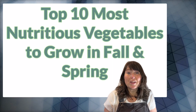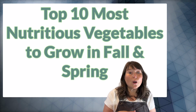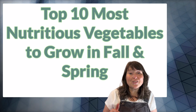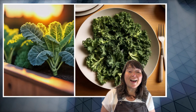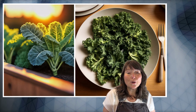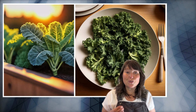As we move into the cooler months, if you're starting for a fall garden or a spring garden out of a very cold season, these are the 10 most nutritious things. So let's take a look. The first one is kale. Kale is a high density, nutritious green that you can grow in your garden. You can have curly kale or you can have a flat kale. Both have the same type of nutrition.